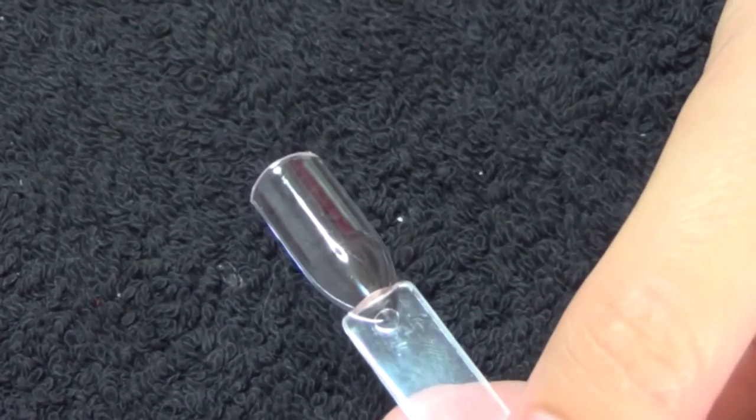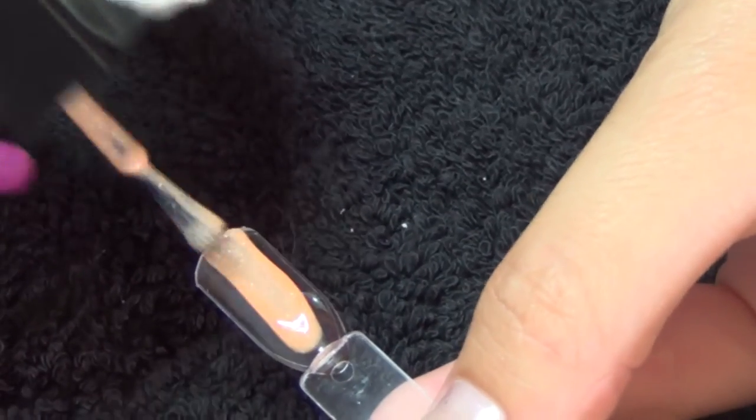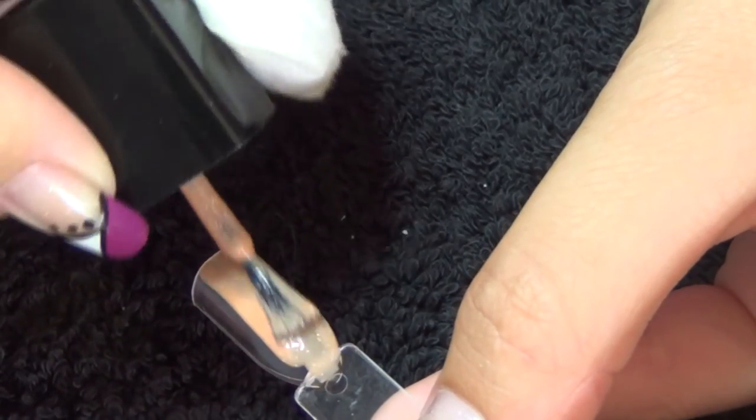Last polish is by Ardis Nails. This is actually a thermal as well. This is called Siberian Sunset.